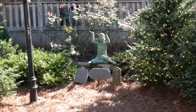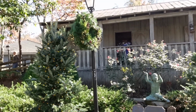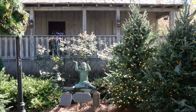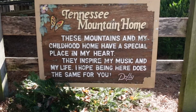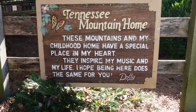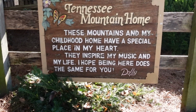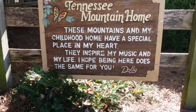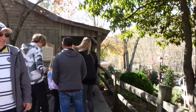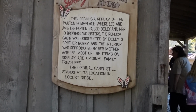Well, this is the replica of Dolly Parton's cabin when she was young. The replica cabin was constructed by Dolly's brother Bobby, and the interior was recreated by her mother. Most of the items on display throughout the cabin are original family treasures. Now you can see the original cabin still stands at its location in Locust Ridge in Sevier County.